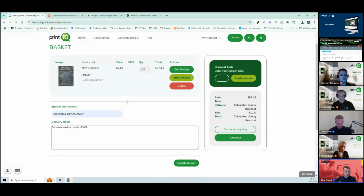During the checkout, I can provide my shipping and billing addresses. I have the ability to manage my addresses within my account.